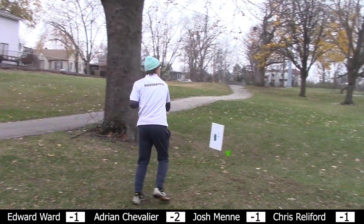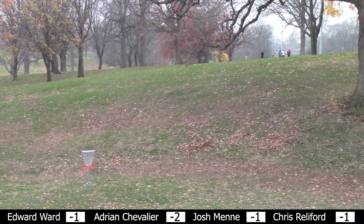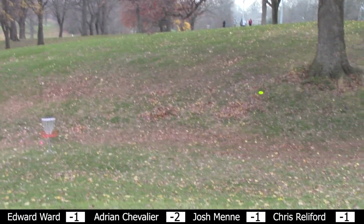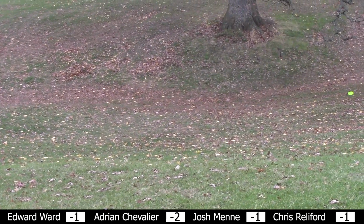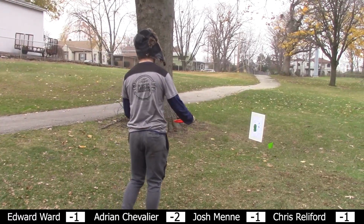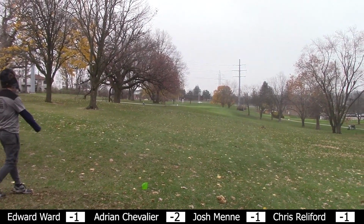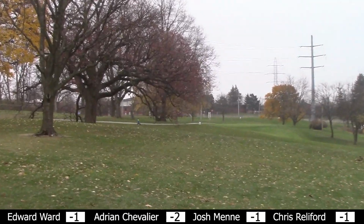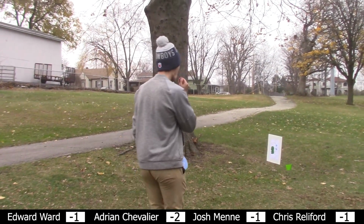If this was a multi-round event, I think players would have made the correction, because you really want to put it farther right. The hole pulls your disc left, and you end up way left like Adrian is there. I think a lot of shots ended up in that place. So this is looking like a good correction. That should be fairly close.